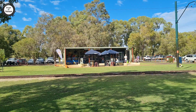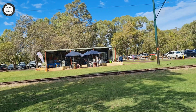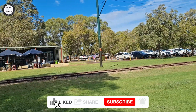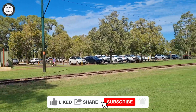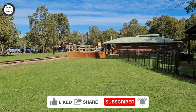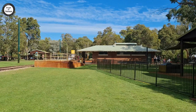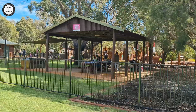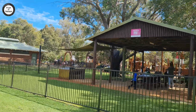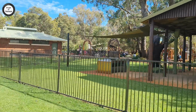We just noticed a cafe over here in Whiteman Park, guys. Don't know what the prices are like, but if you are in Whiteman Park coming down for a picnic or whatever, there's a cafe over there. That looks pretty good. There's a few people in there. There are toilets over here, and on your right hand side, these gazebo type things. If you can see them, they are available. You can see the barbecue there next to the gazebo. So that's the setup they've got over here.